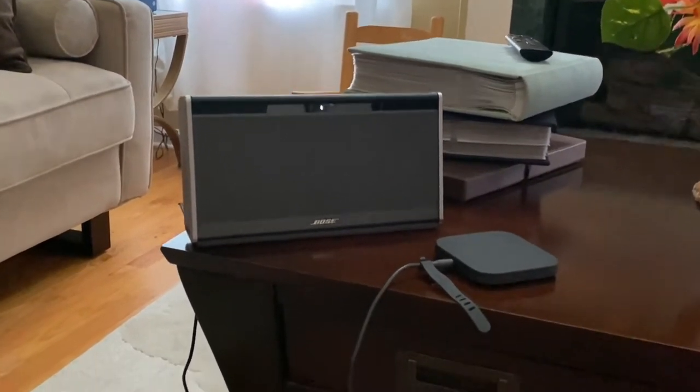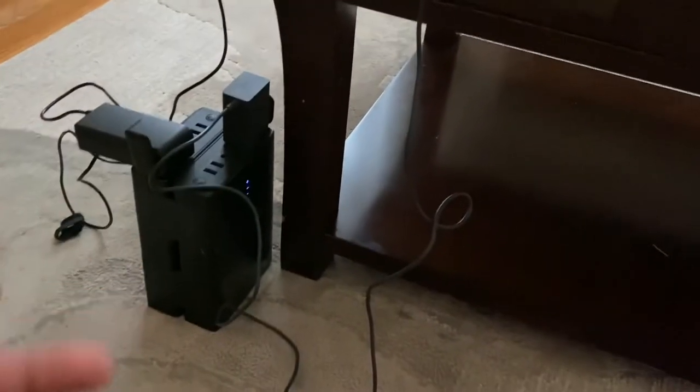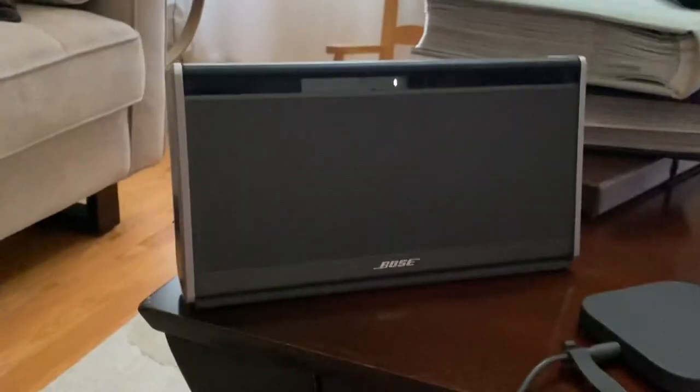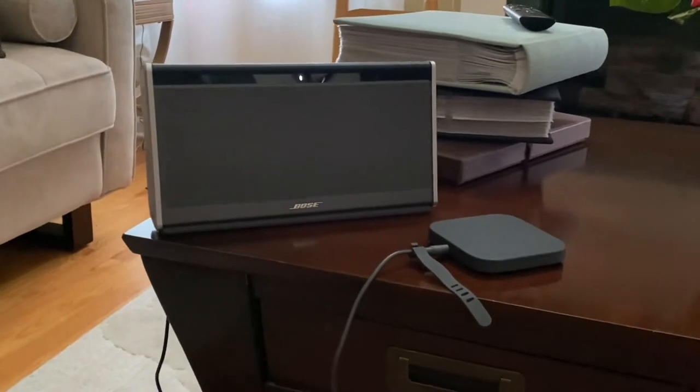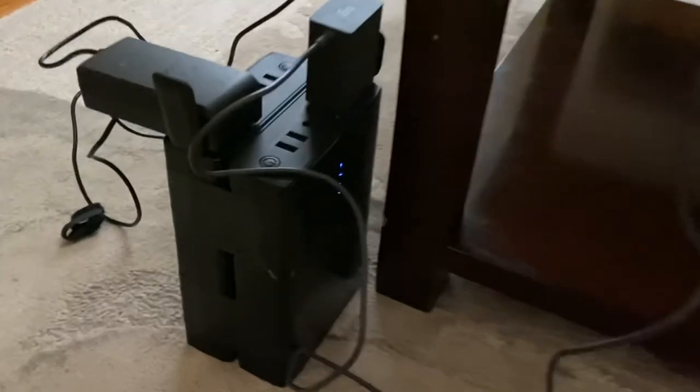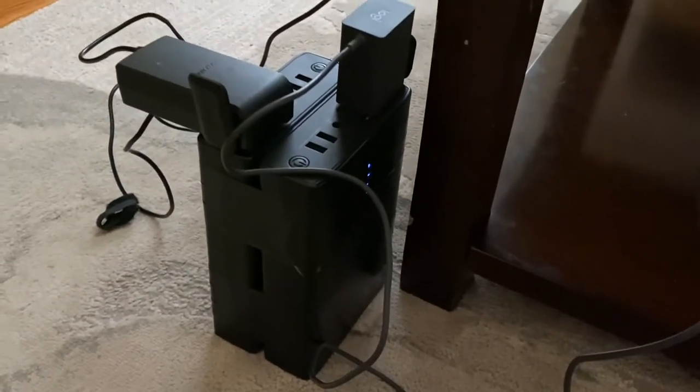So if you want to invest in a good one, and I carry my power bank here, and I can charge your phone and play Bluetooth stereo, and it's amazing, this power bank. So you can get it on Amazon, you know, there's a lot of power banks.